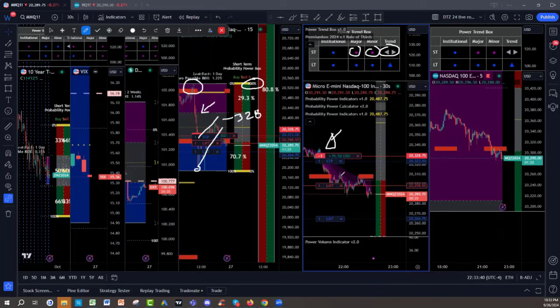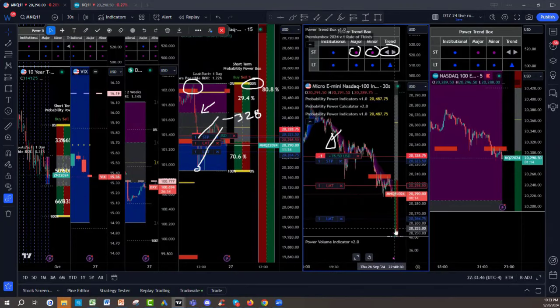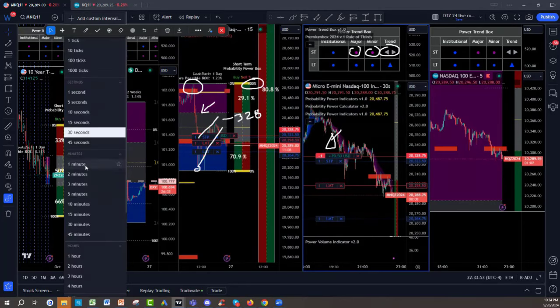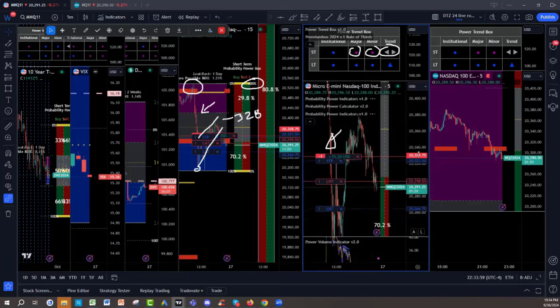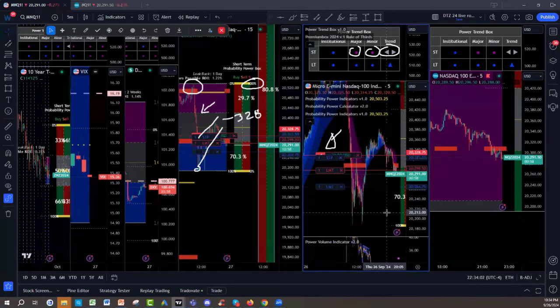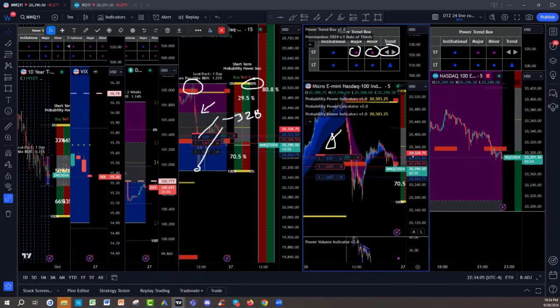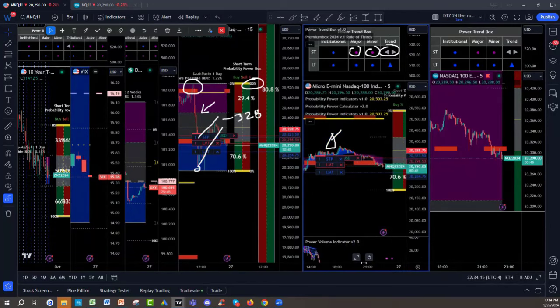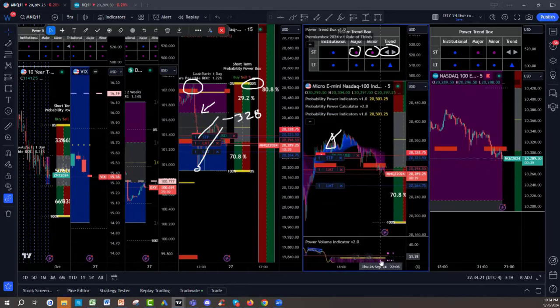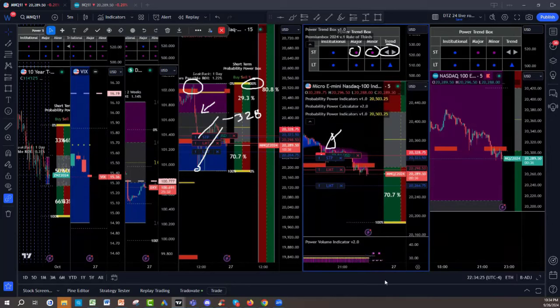We shift on the 30-second cloud from blue up to purple down. Let's change it so you can see it better, into a 1 minute chart or even a 5 minute chart. And you see, so we were down, down, down on the cloud from the top of the edges, down, down, down, double bottom squeeze, up, up, up, and we resume the down move, right? And of course, power and volume indicator helped us today, but it opens at 9:30. And now we continue to drip down.